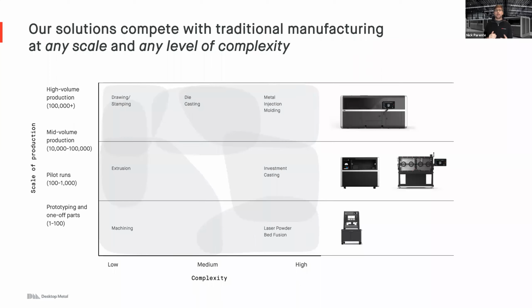So starting at the bottom, we have our Studio system there. That's for those 1 to 100 prototyping use cases, a really easy to use system that allows a design engineer to do a lot of iteration on parts, and have functional prototyping out of metal parts. Then in this midsection, what you're seeing is the Shop system on the left and the P1 system on the right. Those two are systems designed for hundreds to thousands of parts. So something that you would otherwise be doing some sort of extrusion or investment casting in order to produce. That is where the Shop and the P1 production system fit in.